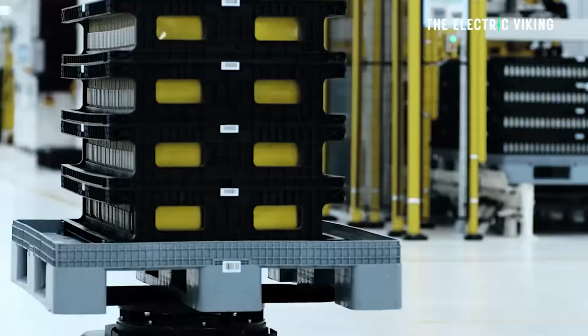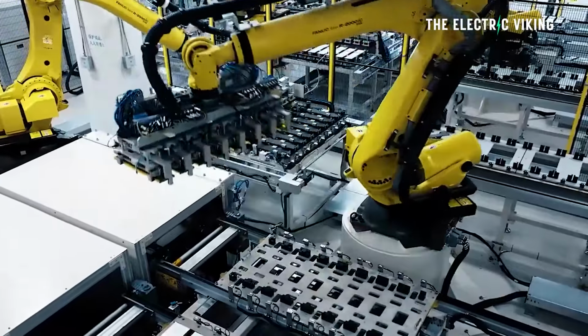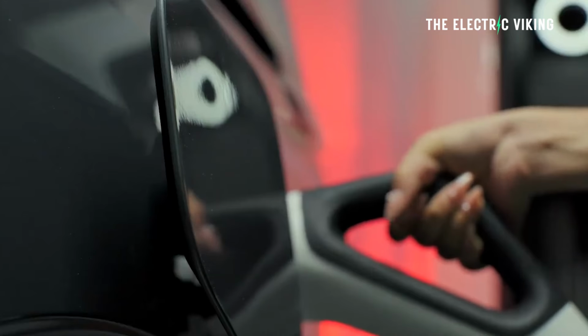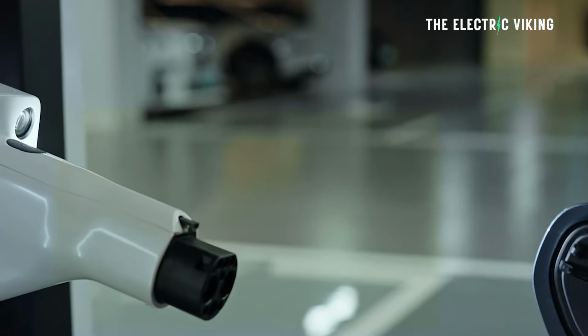Zeekr said their engineers developed their lithium iron phosphate battery, which, like I said, is called the Golden Battery. There are a few names: Golden Battery, Aegis Battery, Short Blade Battery. They've said it's the world's fastest charging battery, and it is. The battery pack can be charged in 10.5 minutes, 10% to 80%. That's the fastest charging car in the world.